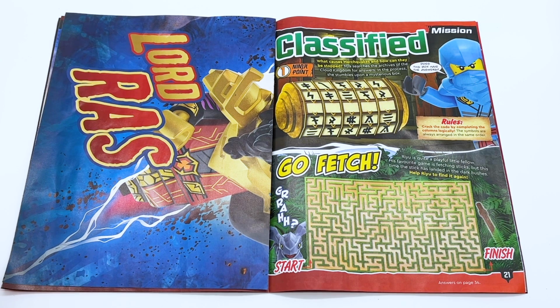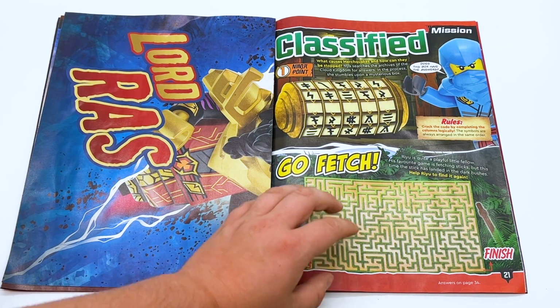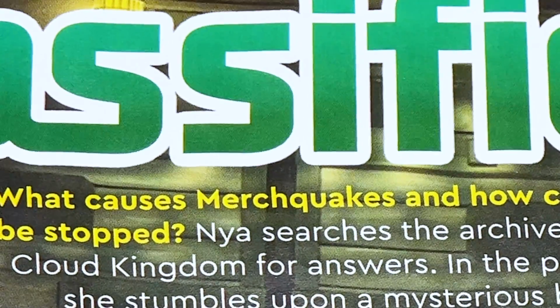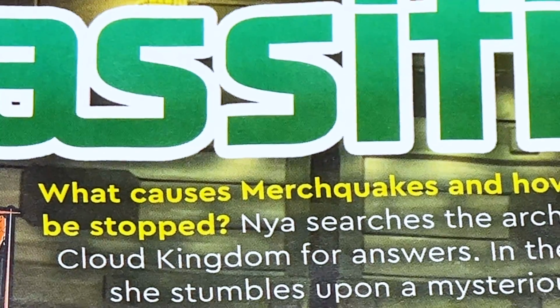Okay, this is kind of interesting, potentially, or maybe not. What causes Mergequakes and how can they be stopped? I'm sorry, not Mergequakes. That's not what it says. It says Merchquakes. You know, when merchandise accidentally gets everywhere. That's a pretty funny typo. But anyway, what causes Mergequakes and how can they be stopped?